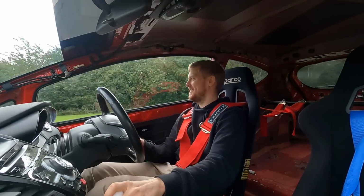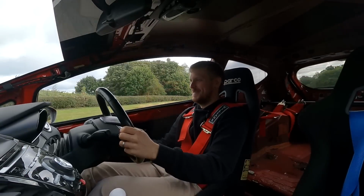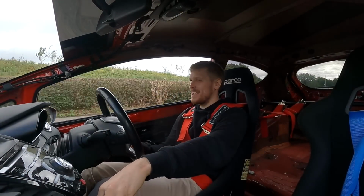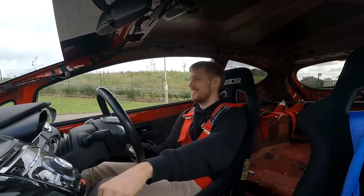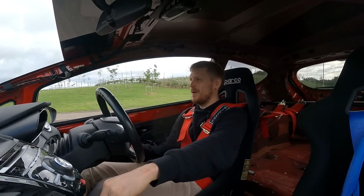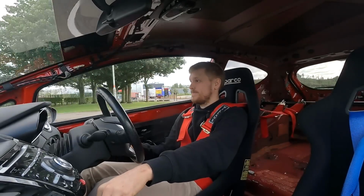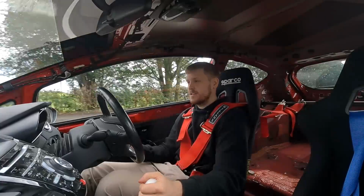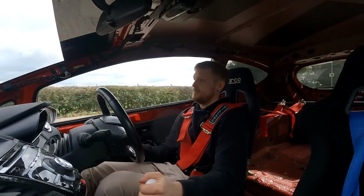Man, this is good. This is good. I think you can tell by the grin on my face. I am very, very happy with that little upgrade. That is a well worth it upgrade. Can't wait to see how much different this car is going to be around Mallory Park on the 15th.